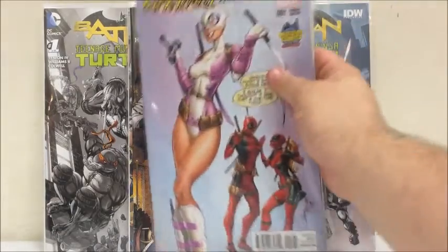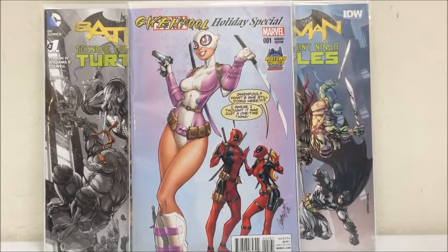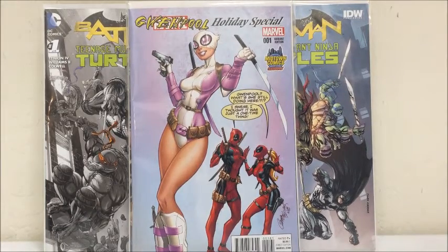And I also picked up a Gwenpool Holiday Special for Midtown. A lot of people were showing this one, and it came all the way across the country from New York. Didn't survive the trip as I hoped. And it's funny, be careful if you ever order from Hastings online, because all they did was take comics, not even bagged and boarded, and shove them in a cardboard mailer.